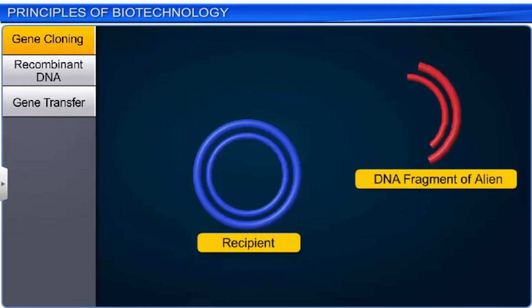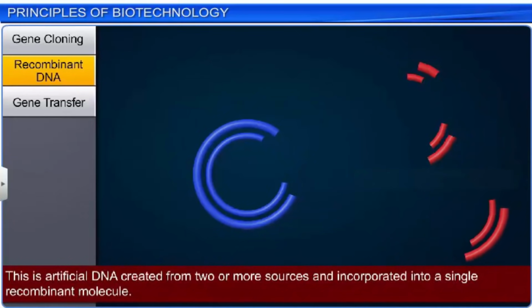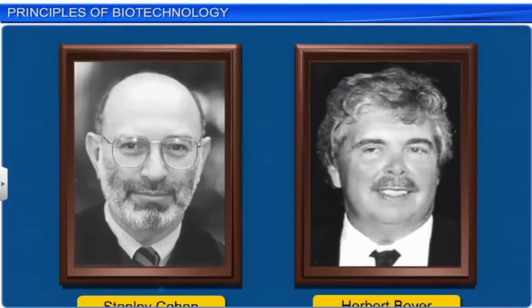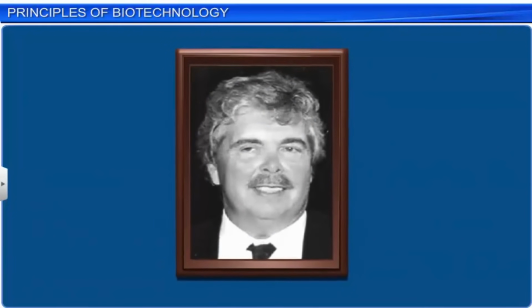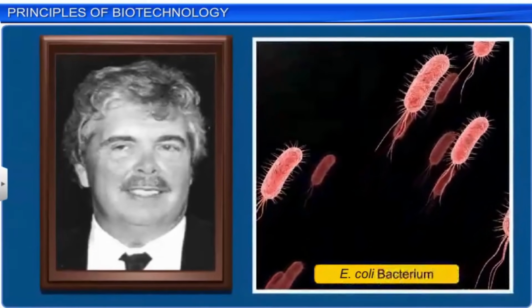Another genetic engineering technique is recombinant DNA. This is artificial DNA created from two or more sources and incorporated into a single recombinant molecule. A recombinant DNA molecule was constructed for the first time by Stanley Cohen and Herbert Boyer in 1972. Through the various experiments conducted by him, Boyer had confirmed the useful properties of the restriction enzymes of the E. coli bacterium.